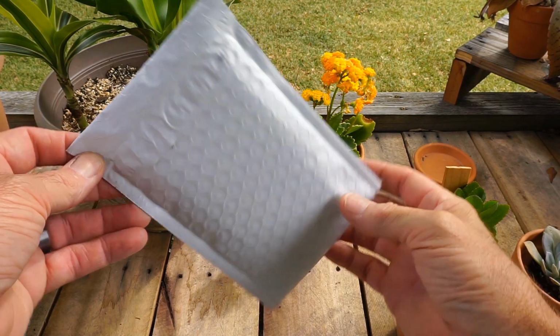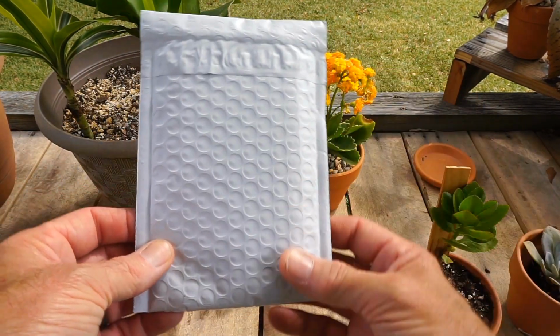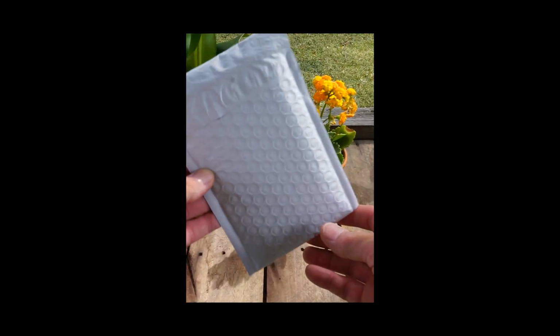Hey everyone, I'm Jack, and this envelope checks off a plant on my wish list. But it is way too hot to be outside. Let's go in and I'll show you what I got.